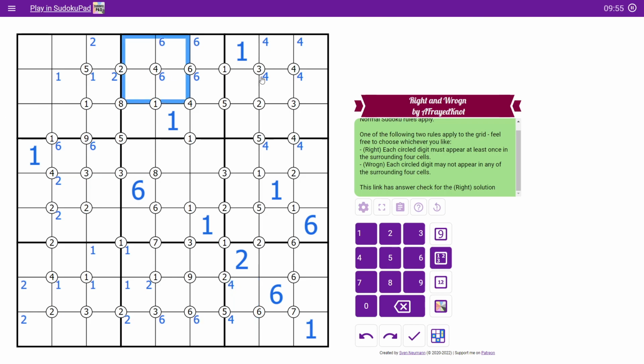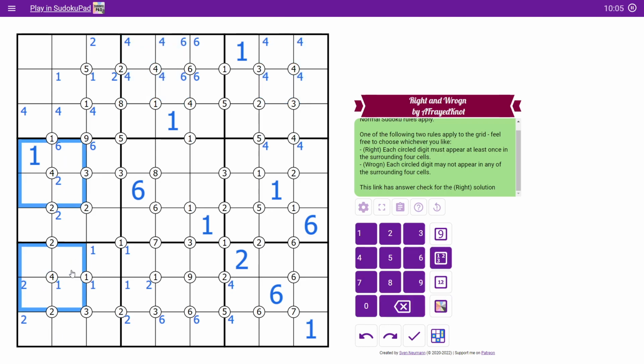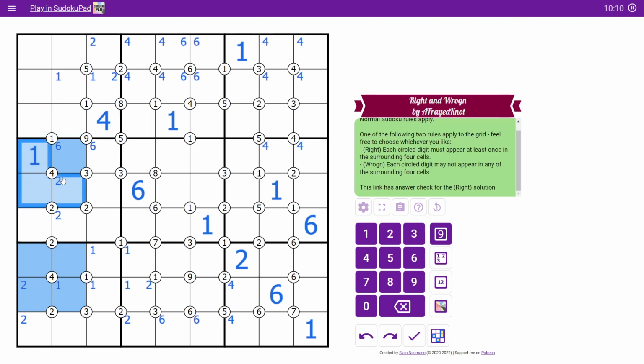Okay, so there's 4s here, which are going to match up with these 4s. Put a 4 right there. And also in columns 1 and 2, there's the 4s matching up. So these can't be 4s, this is a 4.